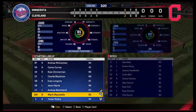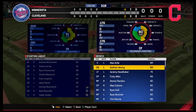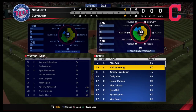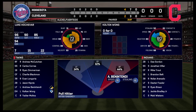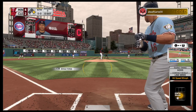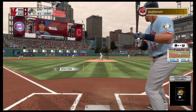Up next, stepping in and ready for another shot, Mark Reynolds. 0 for 1 for him. Here in this one, Tony Sipp, now pitching for the Indians, number 29. Oh, missed that one by a mile. It's 0-1. And he's looking to get it going.